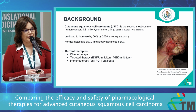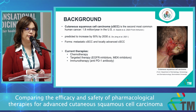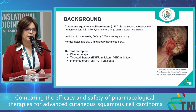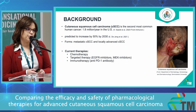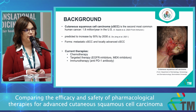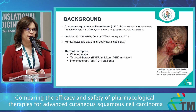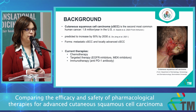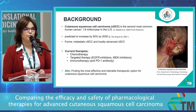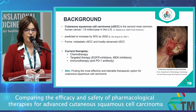Chemotherapy has short-lived efficacy, and the toxicity is often a problem. The targeted therapies are still being investigated, and currently are off-label therapies, and immunotherapy is considered the newest therapy, and it could be a good candidate for this skin disease because of the higher mutagenicity of the cutaneous squamous cell carcinoma. So my aim is to find the most effective and tolerable therapeutic option for cutaneous squamous cell carcinoma.